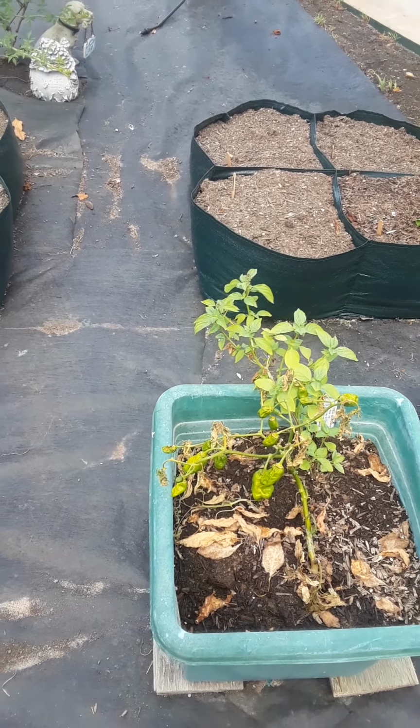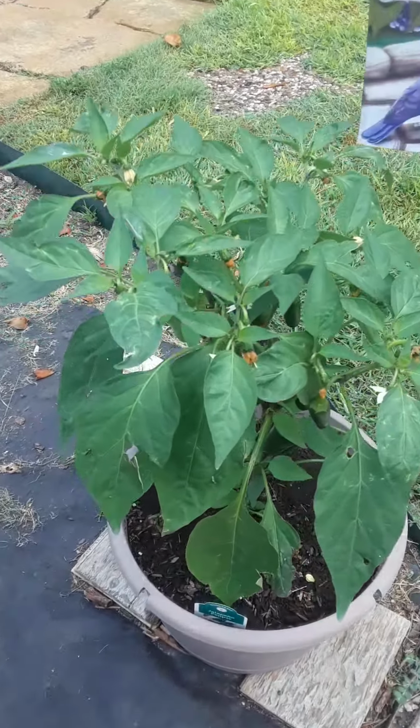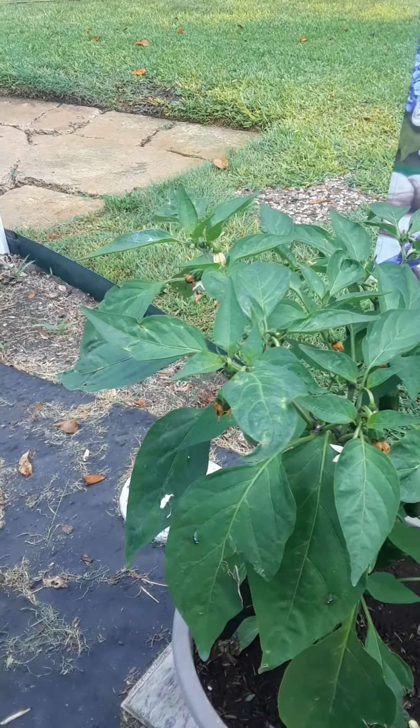And this one is loaded. That's jalapeno. You can see all the pretty white blooms on that. And get those jalapenos. I'm not a jalapeno eater at all.